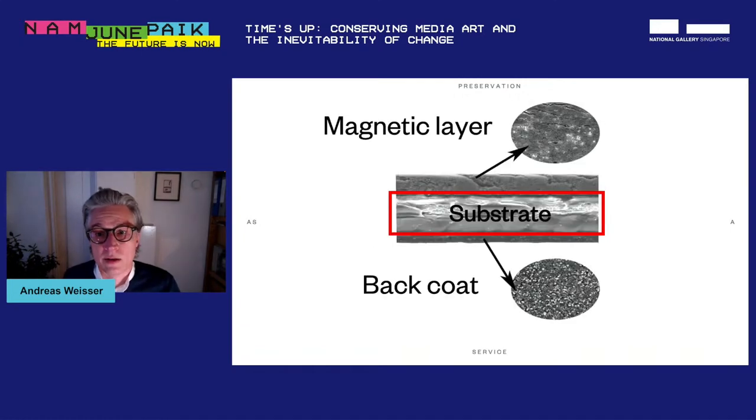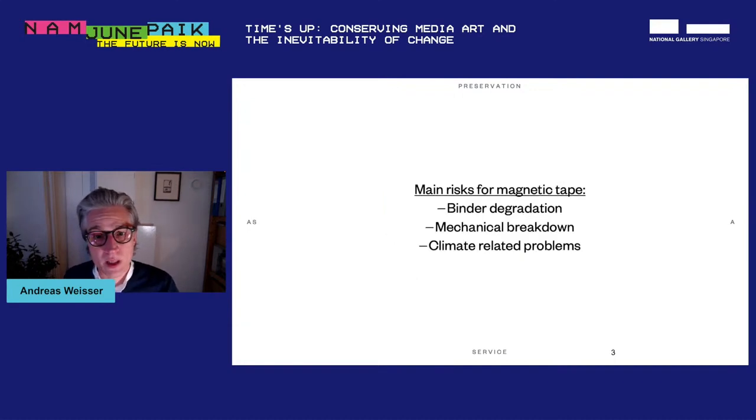To give you an idea how a tape is constructed, we will take a very short look at a cross-section of an audio tape. Tapes are constructed of three parts: magnetic layer, substrate layer, and backcoat. The substrate layer can be made from cellulose acetate or polyester. The magnetic layer consists of a binder which holds the particles on the tape surface. Binder is also present in the backcoat of the tape. Most of the problems with tapes today are related to the binder system of the magnetic layer and the backcoat. But what are the main risks for magnetic tapes?